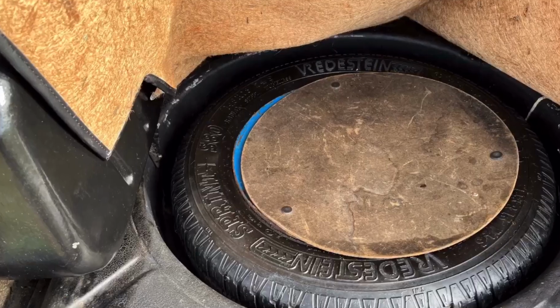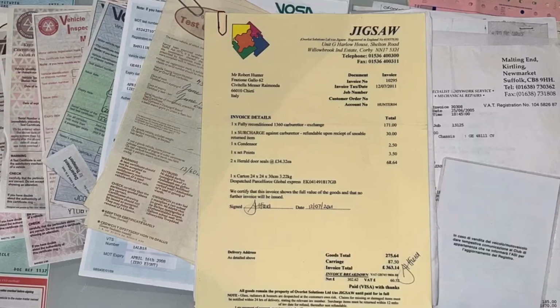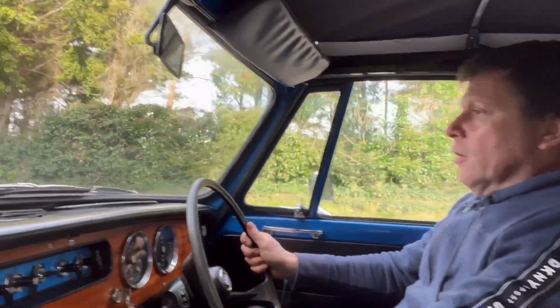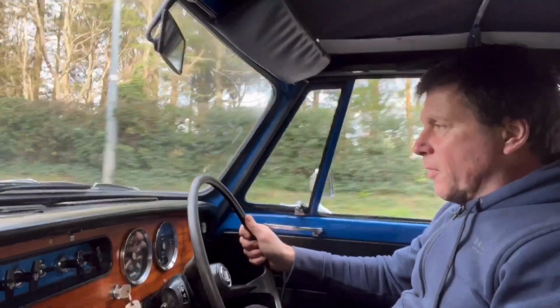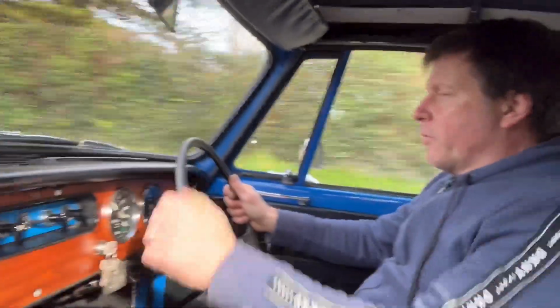Here's inside the boot, good fuel tank and spare tyre. Comes with a reassuringly large history file. Let's go for a little spin. Crisp gearbox, first, second, third, fourth.